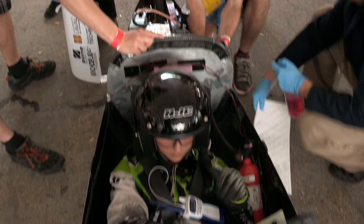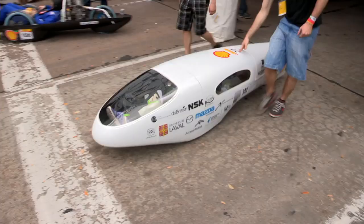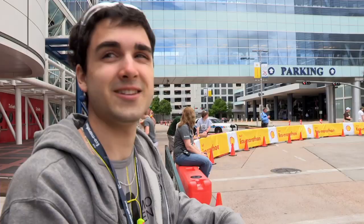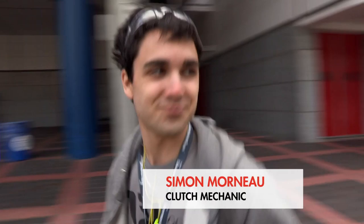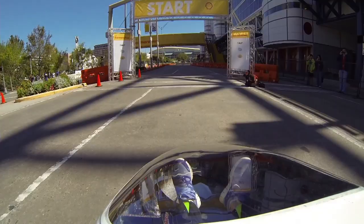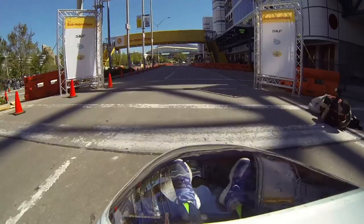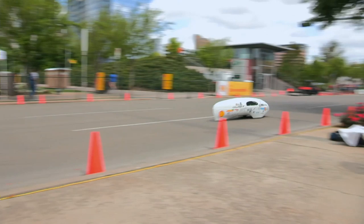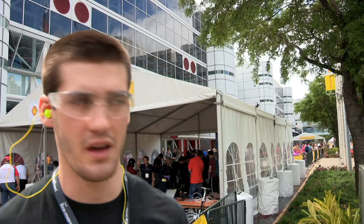Meanwhile, the Canadians are back out on the track again, aiming to beat their own record. I hope we're gonna get a good run. Let's go. I think it will be our best car. If we can lower our fuel consumption a few percent, I'm pretty sure we can do it.